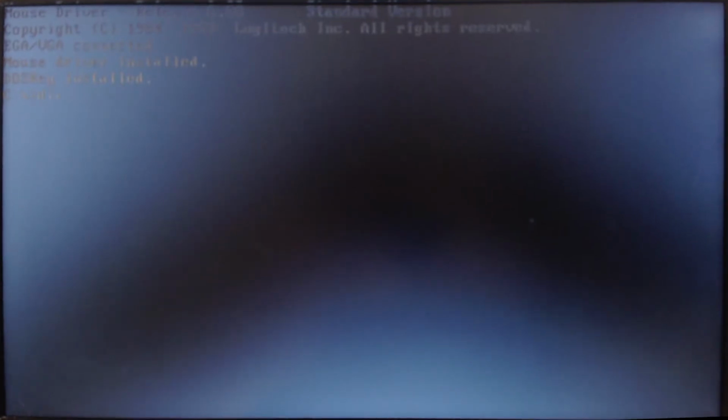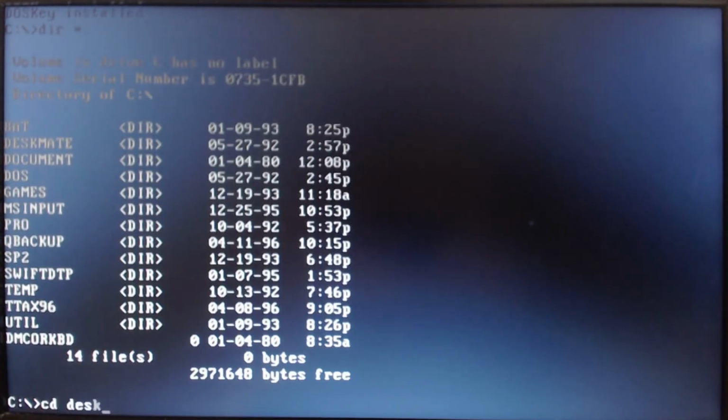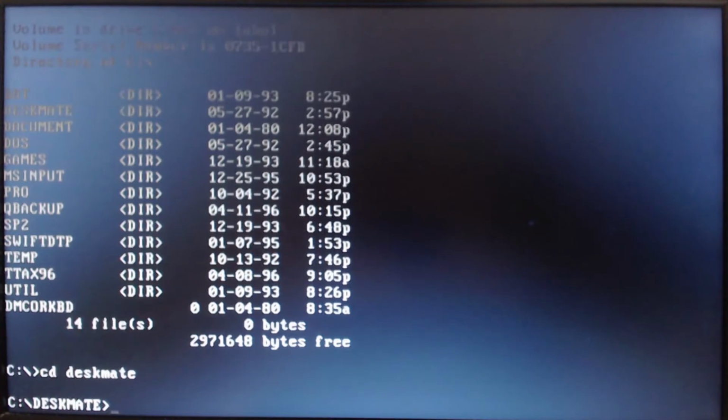So we're going to piece together some of our footage that we already got, and we're going to talk about some of the software that we find on this old machine. So the first thing we're going to explore is DeskMate. DeskMate came with just about every Tandy computer and was a GUI application that tried to be a form of Windows before Windows came into its own.